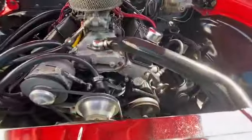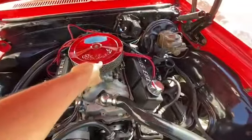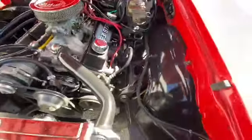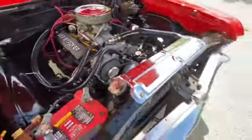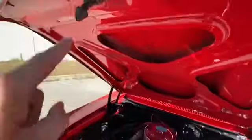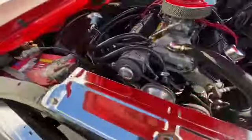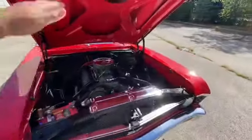383 stroker motor, aluminum heads. You've got the Edelbrock aluminum intake, Holley 4-barrel carb, Edelbrock air filter, 383 stroker valve covers. You've got factory A-arms. Beautiful inner fenders have been painted high gloss black. Beautiful setup, nice radiator, no overheating issues, red Optima red top battery. The car's been tuned, guys. It runs and drives great. Striker looks good, both up and down, and so do the hood hinges. Very, very clean setup. No drivability issues, and we will be going for a ride.